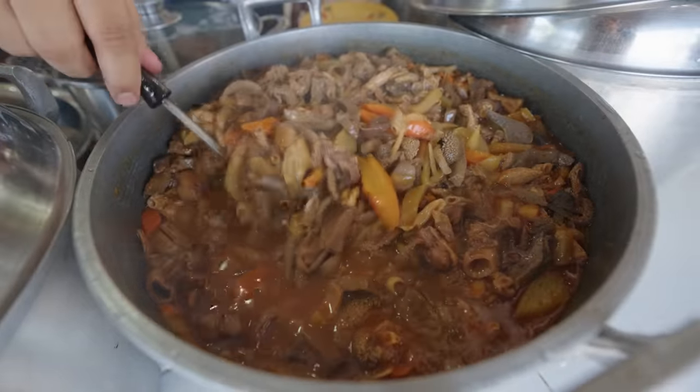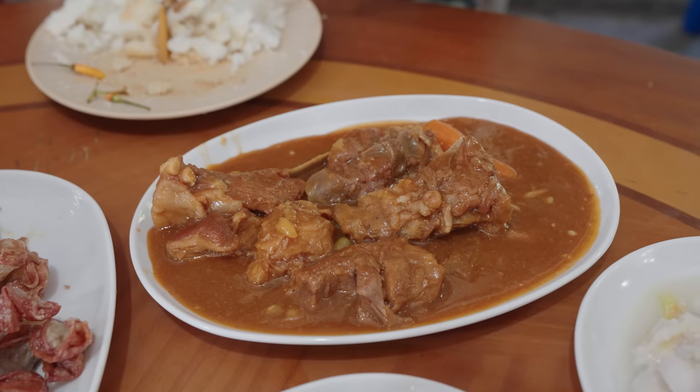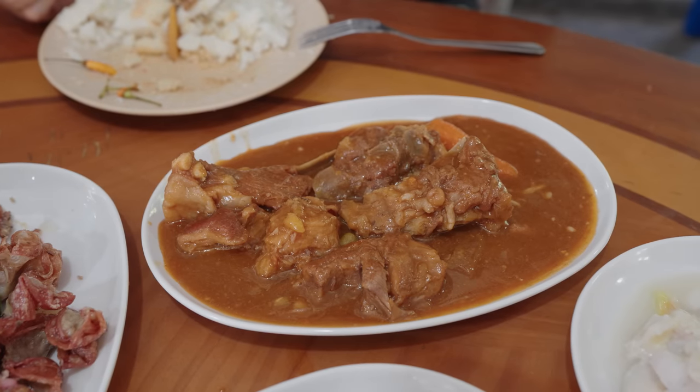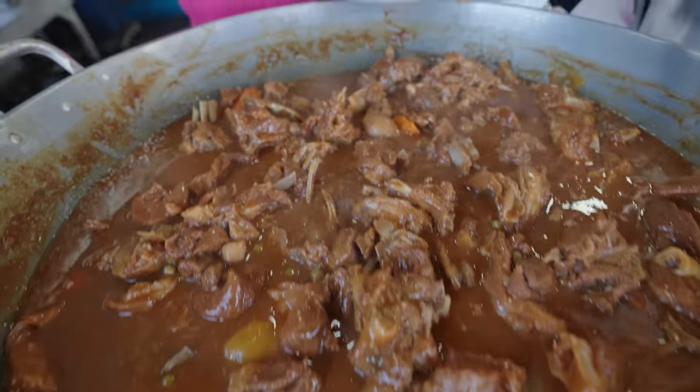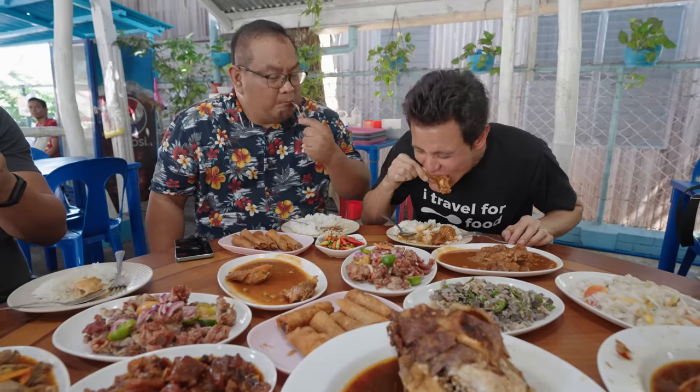Yeah, nose to tail. Okay, we have the caldereta. This is another famous goat dish preparation in the Philippines. Like a stew, right? Yes, stew. There's definitely tomato in there. They sometimes have potatoes and carrots, and then it's cooked until the goat is really fall-apart tender. Four hours, yeah.